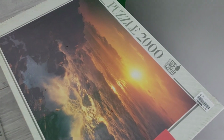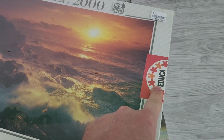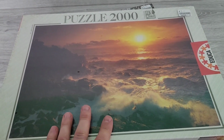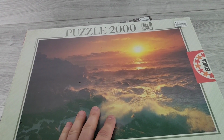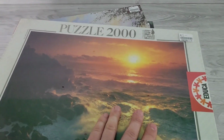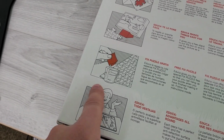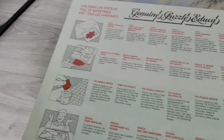And then this is one of the brands that I actually love, and it's called Educa. I haven't got a clue, but I bought one of these and it was opened, and I got a 5,000 piece one, I think, or 4,000 piece, and I sold that for like £60. They are really expensive. The reason being is these are from, I think it's Spain, or yeah, it's Spain. But what it is, if they're sealed, you can actually fix the puzzle. So when you're doing it, you fix it, and it will become a picture.